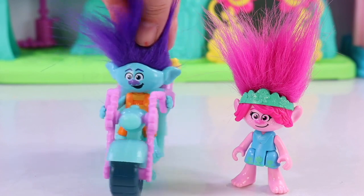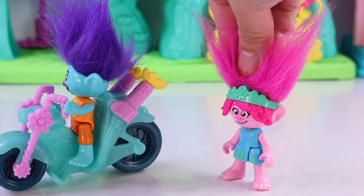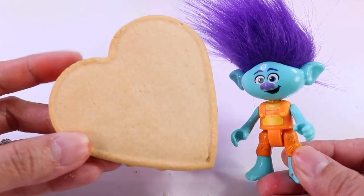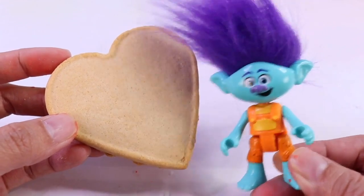Well, I guess I'm out of here. 1 for you and 1 for me. Branch, no! Oh, dear. Okay. Let's do this. Don't worry, Branch. For you, we're only decorating 1 cookie. How's that? Yeah, that would be amazing.